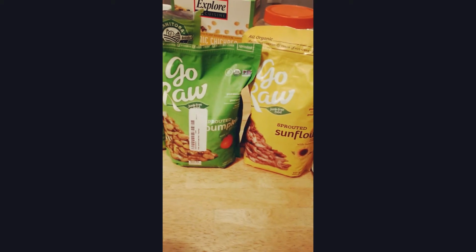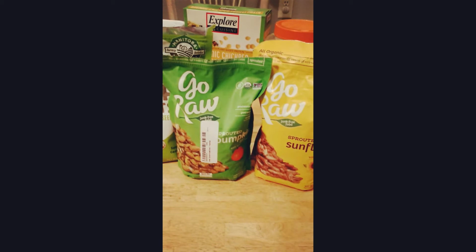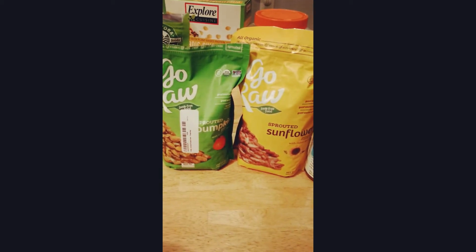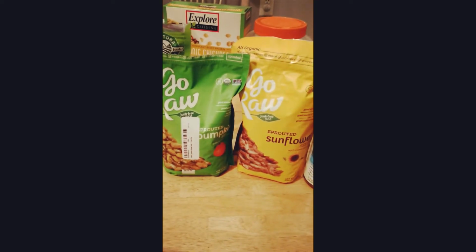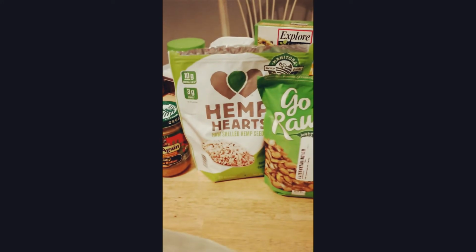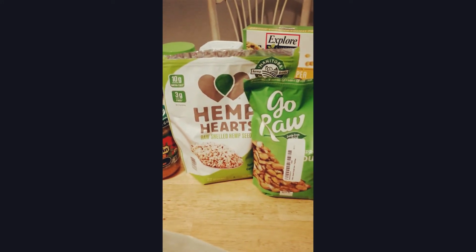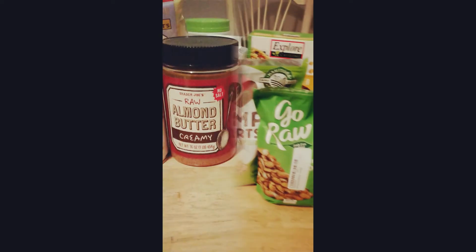Always keep sprouted seeds on hand. We do eat our seeds and nuts most of the time either sprouted or soaked because it reduces the phytic acid content, and phytic acid does impair digestibility. So we really love this brand, the Go Raw. It is so tasty, and we love to top it on fruit and salads and things like that. It's just something we always have on hand. I know you guys have seen me put hemp hearts on some of my recipes in my previous videos because I just love them so much. They're nutty tasting and they're loaded with healthy fats.